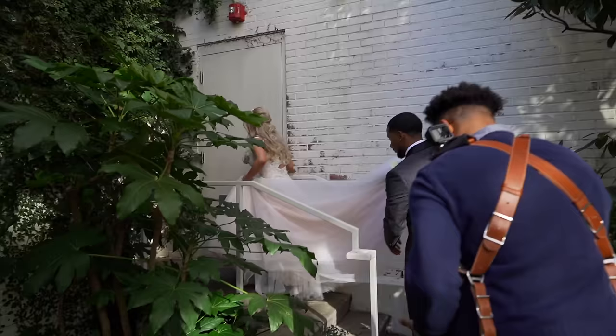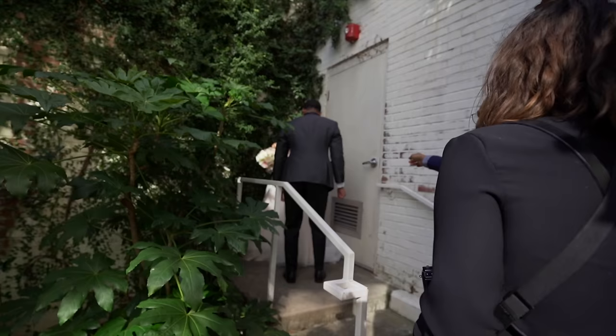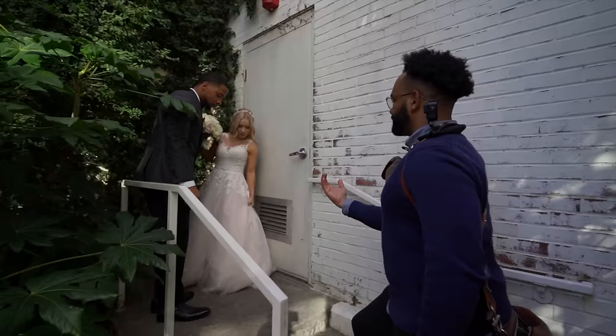That way, when the cocktail hour comes around, you're not stressed trying to get family, bridal party, and couple portraits in just 1 hour. I can take 15, 20 minutes of photos now before the ceremony, and then when cocktail hour comes up after the ceremony, maybe another 10 to 15 minutes of couple portraits.